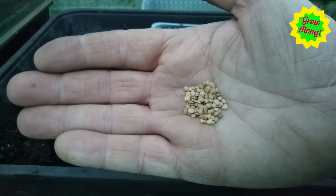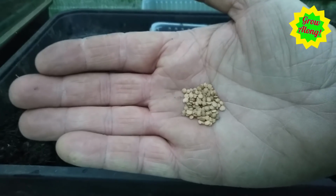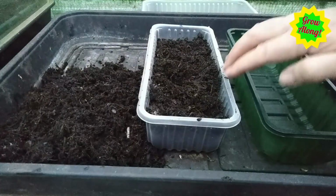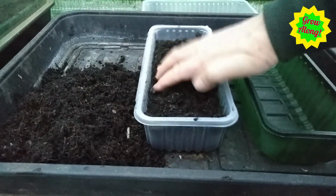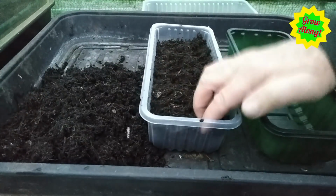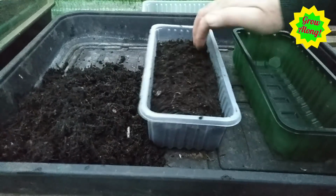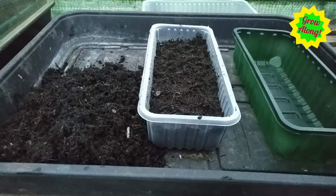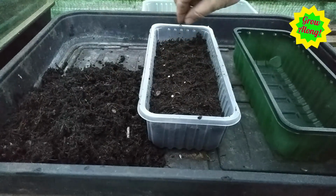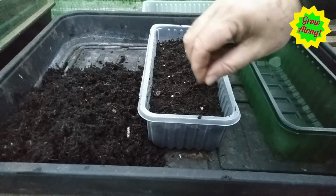These are the aubergine seeds. It will be interesting to see if after 8 years they germinate. So I've put compost, this is just multi-purpose compost, into this homemade seed tray, just tamping it down with my fingers so that it's firm. And then, because these are quite old, I don't expect great germination from them.